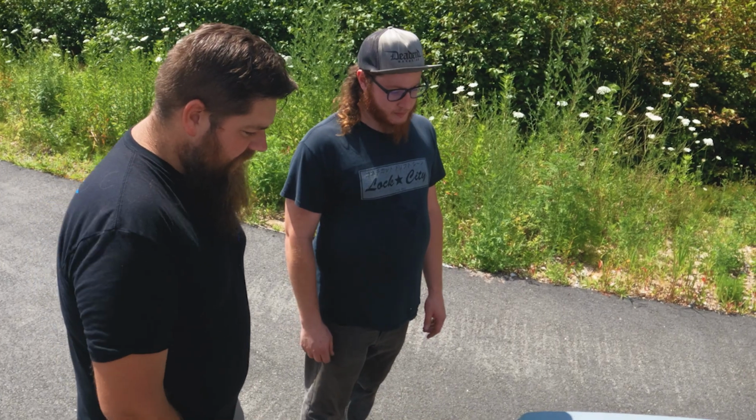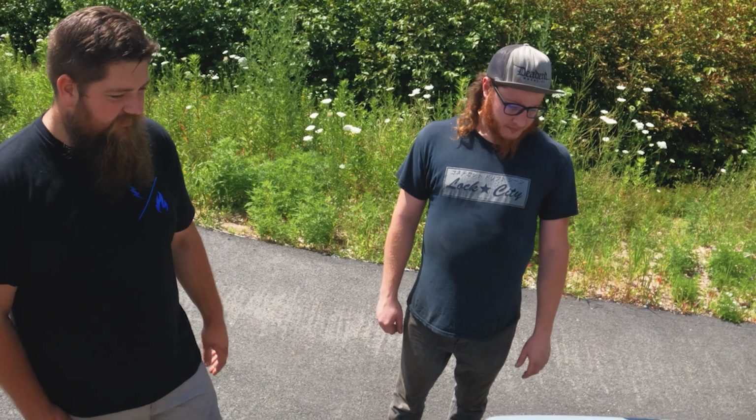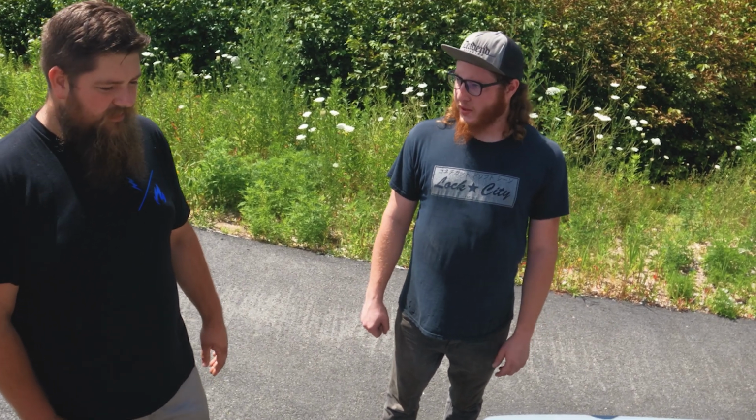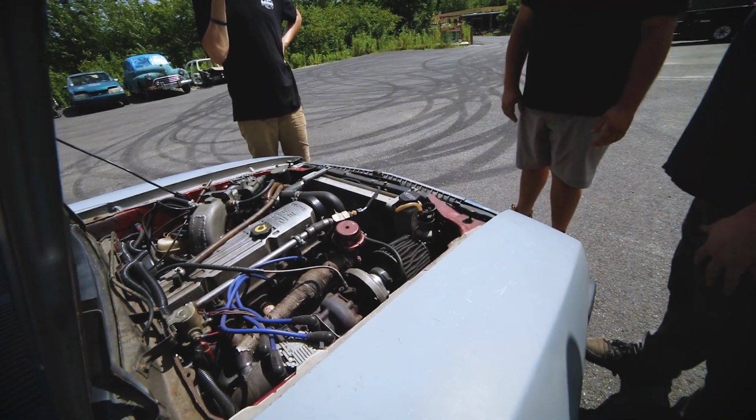Sold. What size turbo are you running on this? Oh, it's a 6063. Jeez, that's pretty large. Yeah, it spools up pretty quick though. I have almost no lag. It's a Mustang SVO stock turbo with the cold side from a Buick Grand National. So that was the first T3/T4 conversion.